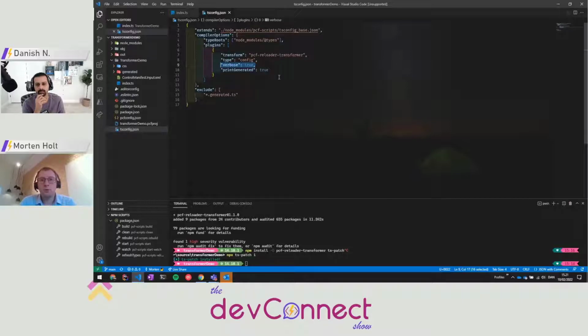Then we have verbose, that is a flag for the transformer. By default it's off, but I've placed it on for now. And the print generated is also default false, but will allow us to see the TypeScript code that's actually getting generated.